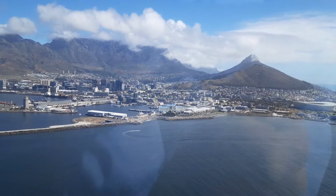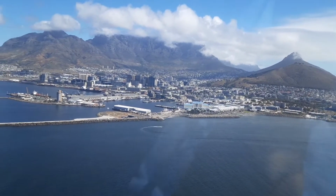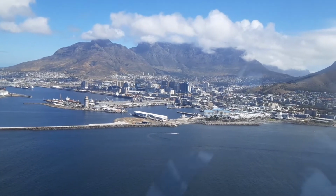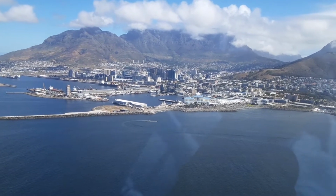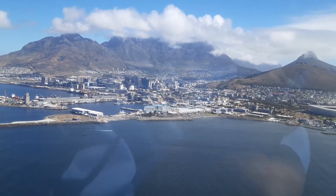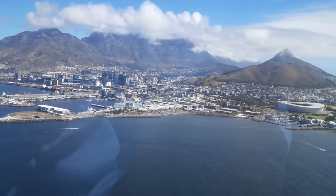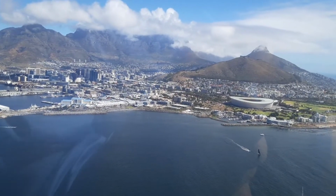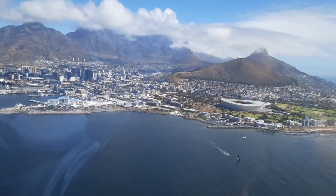There you have the picture postcard iconic view of Table Mountain covered by clouds, known by locals as the tablecloth. To its right is Lion's Head, and then in the extreme left is Devil's Peak. The Victoria and Albert Waterfront Complex, the center screen, and the helipad we just left is in the foreground.